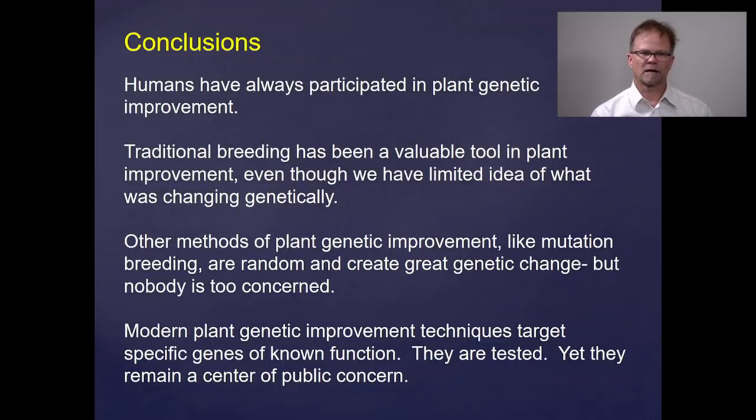With other methods like mutation breeding, we see massive genetic change that nobody really is too concerned about. But with modern techniques, we know which genes we're affecting, yet these are the ones that remain the center of public scrutiny and the things that really lead to a lot of division when we start talking about plant genetic improvement. And that's really unusual because here we have the most precise techniques, the fastest techniques, and they are the ones that people fear most. Go figure.